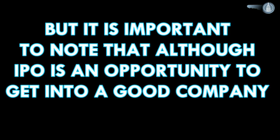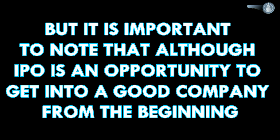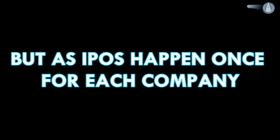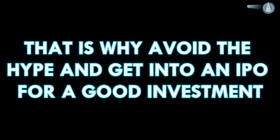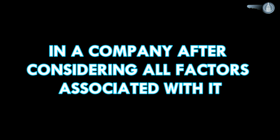But it is also important to know that although an IPO is an opportunity to get into a good company from the beginning, IPOs happen only once for each company. That is why you should avoid the hype and get into an IPO only as a good investment in a company, after considering all the factors associated with it.